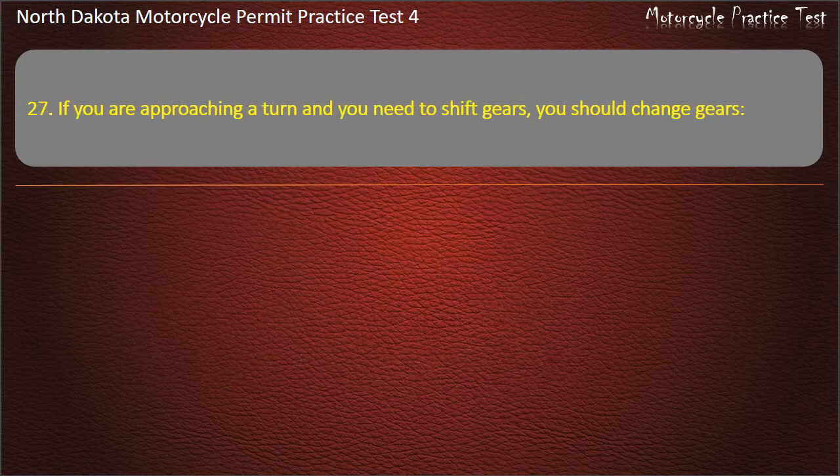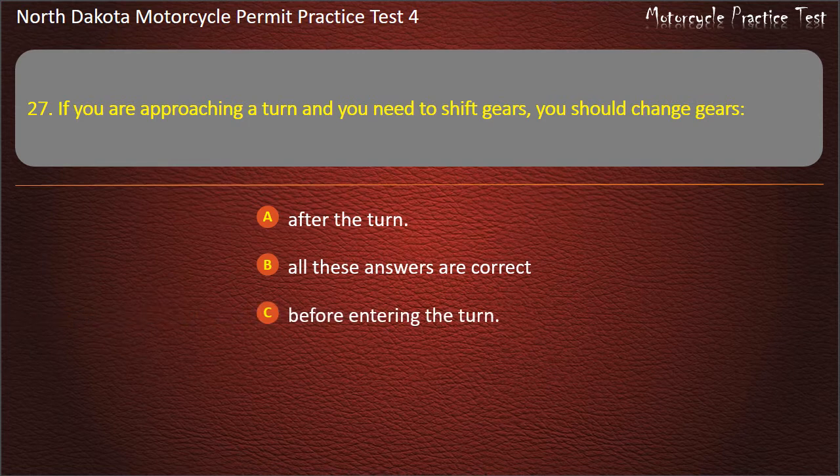Question 27. If you are approaching a turn and you need to shift gears, you should change gears. After the turn. All these answers are correct. Before entering the turn. During the turn. Answer. Before entering the turn.